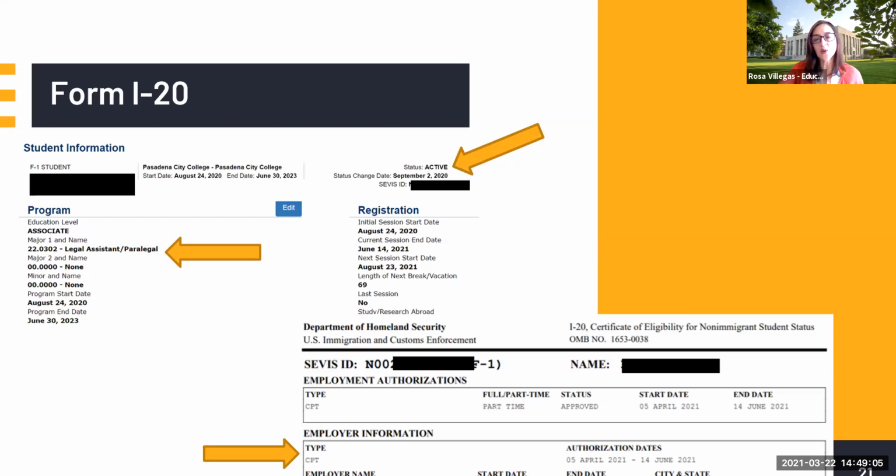This is how you know that the CPT has been approved, because we're going to contact you via email or phone and say, hey, we have the I-20, we finished your request, you're approved. So make sure you receive the I-20.